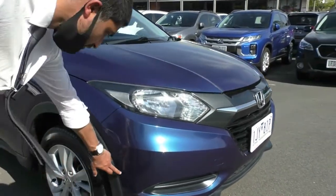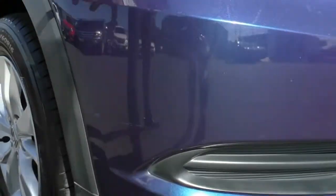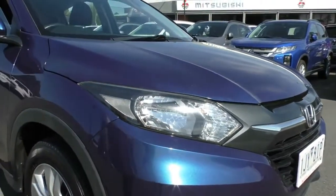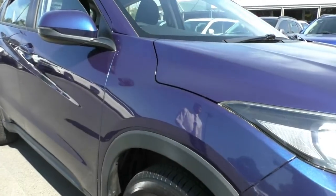Now there are a few minor scratches just on the side here, as you can see, a few minor scuffs on the side of that front bar, but nothing too major. It doesn't look like it's been damaged or anything, and you've got those big headlights in there to improve the visibility of the car when you're driving.